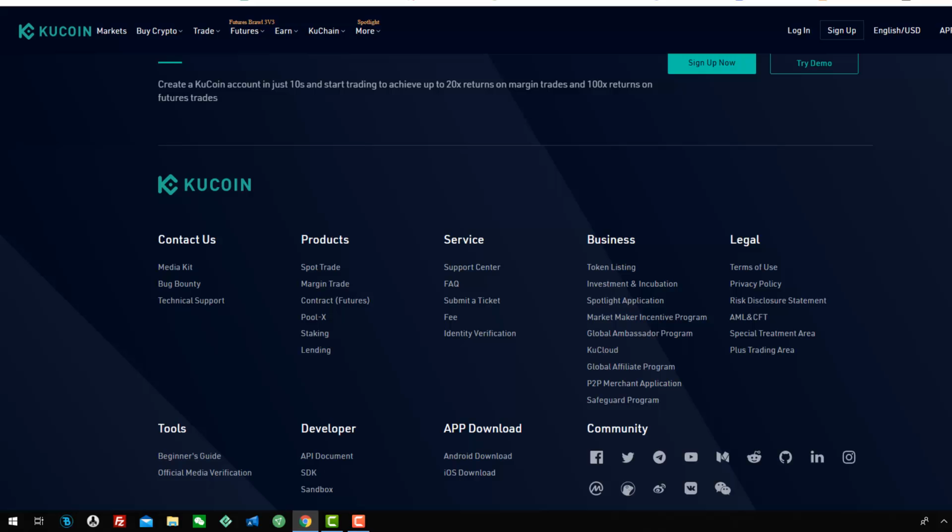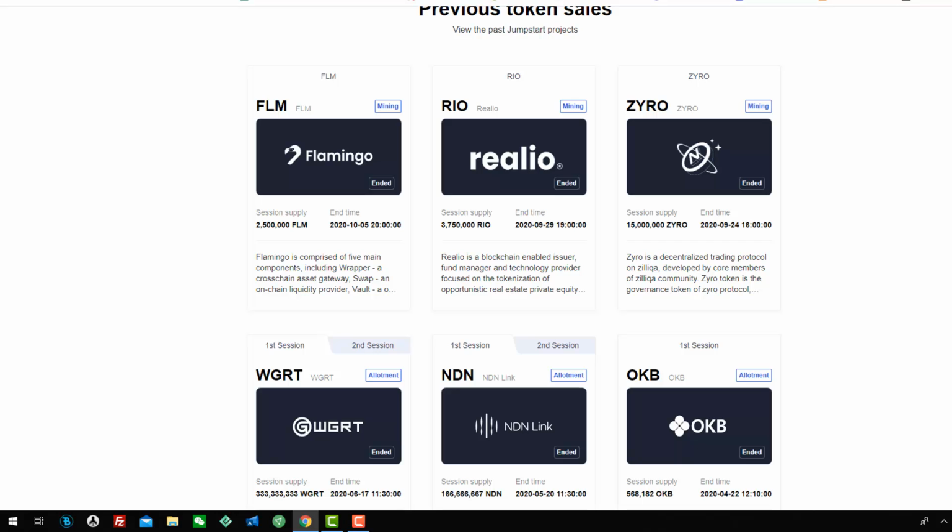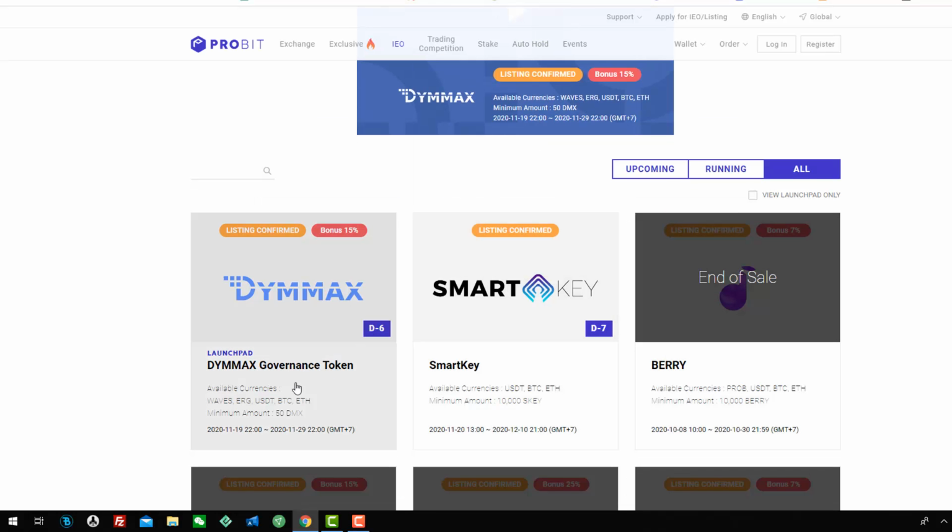So what will happen is, not all the time they have these IEOs. Binance seems to be the one that has them more frequently. Like this one here, this Unified Protocol DAO, was announced today, and that's coming up in about, let's see, 2 or 3 days. So they don't always come up, but when they do, you want to take advantage of them because you're pretty much getting them at the ICO price, at the lowest price if you get allocations, and also usually you get a discount as well.